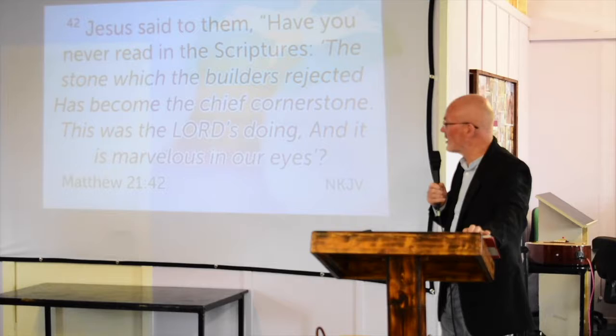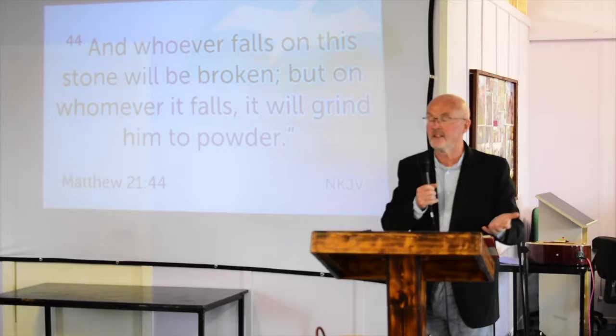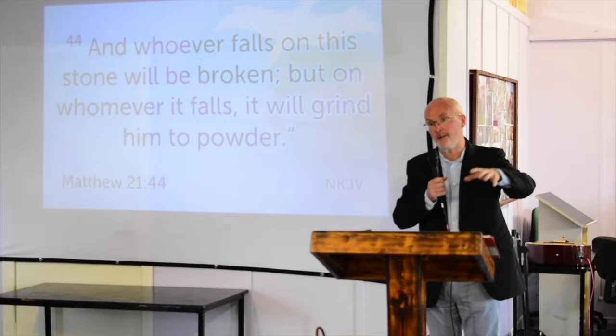And in verse 44, Jesus goes on. And this isn't Old Testament scripture, but New Testament scripture is every bit as valid. "And whoever falls on this stone will be broken, but on whomever it falls, it will grind him to powder." Now there are some allusions here. One, of course, is the Jewish nation. This stone fell on them.